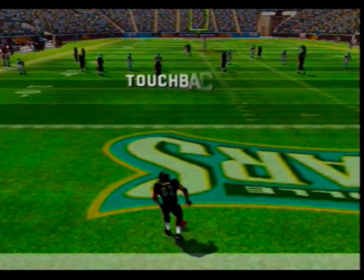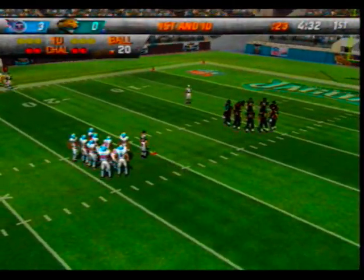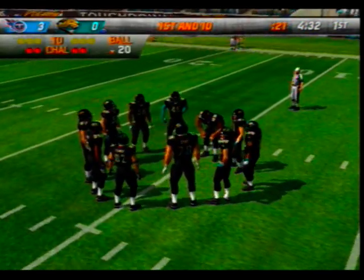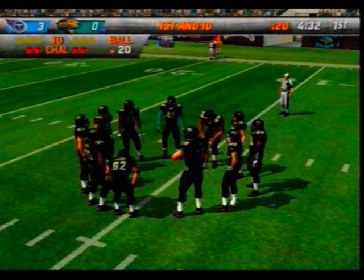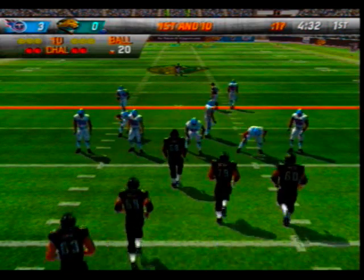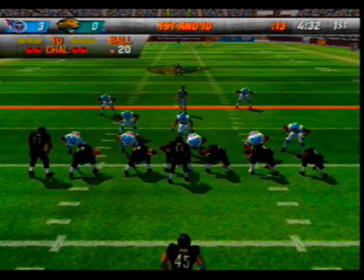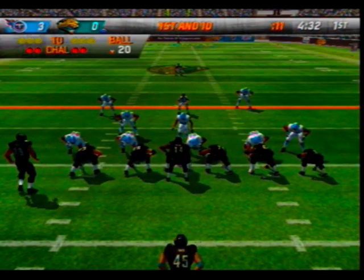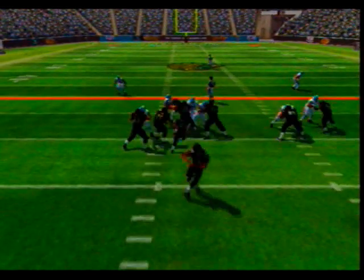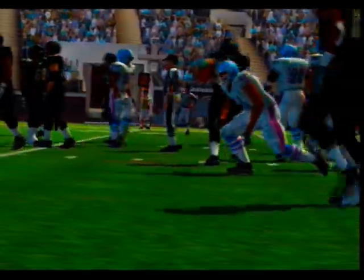This one is taken by Harmon. They forced a 3-and-out on the last series. First and 10. Ball on the 20-yard line. The Titans come out in a 4-3. Vilma comes up to make the play at the 22.